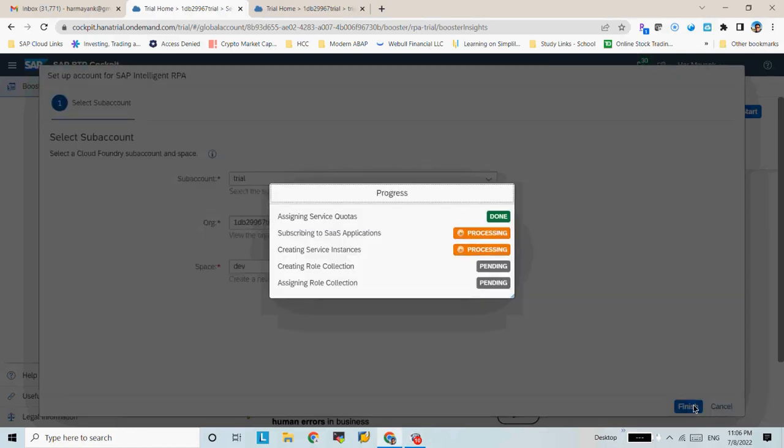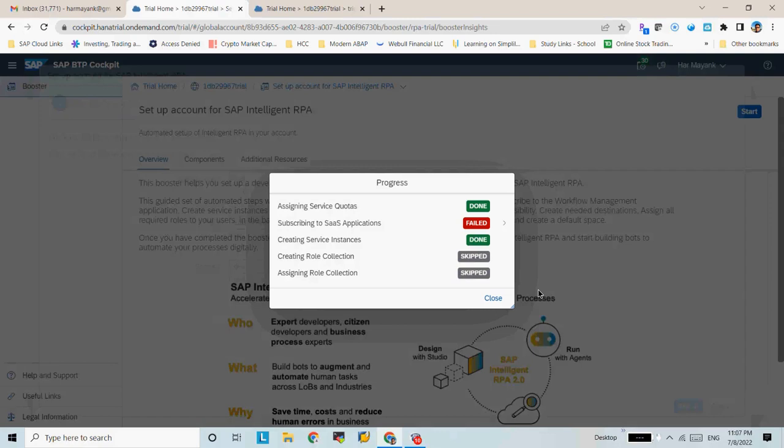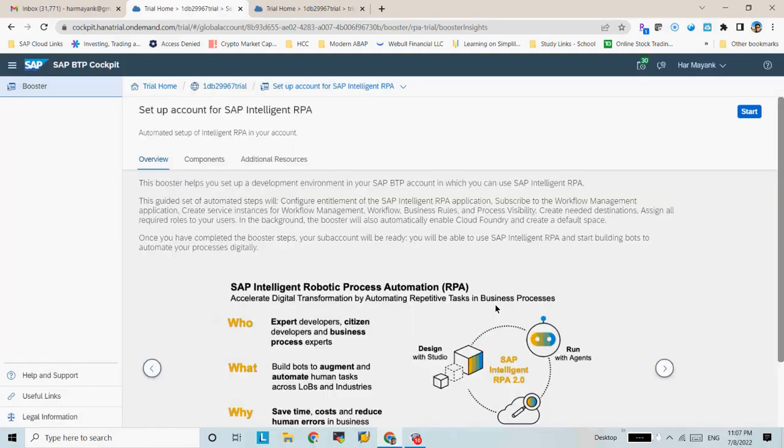Only one time you try, okay? Don't try multiple times. Otherwise, this service quota, no, it will create some instances there. If it is still failing, then we will try the other sub account. Okay, close this out. Simply close. Refresh your page. Don't click on start. Refresh your page.